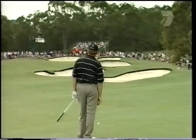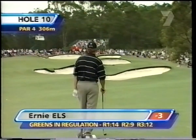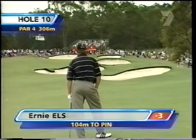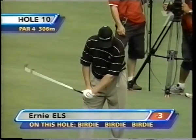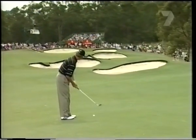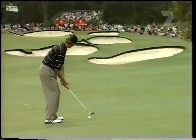This demanding little par four with the tough green. Els trying to get a feel for what breeze, if any, there is out there, because judgment is at a premium here. 104 to go, as you can see, 15 metres on and 5 from the right, so he'd like to leave this underneath the hole, putting up the slope for a birdie. Jack, I can tell you there's hardly any breeze out here now, and 104 with a wedge.